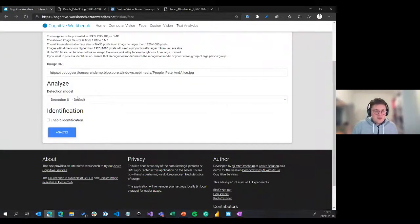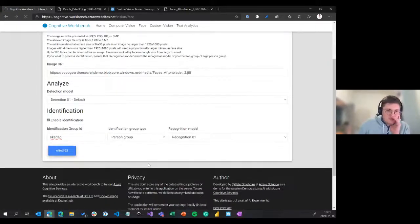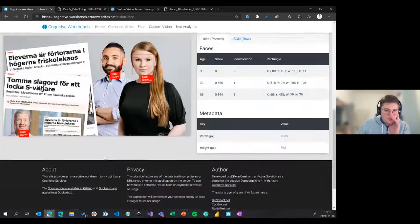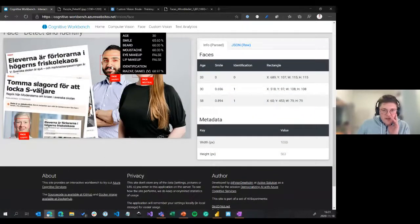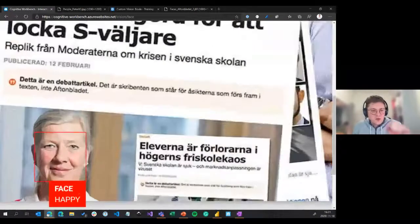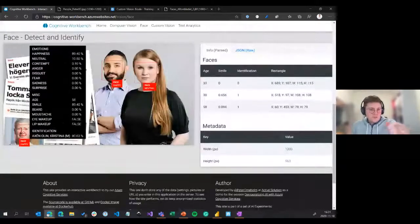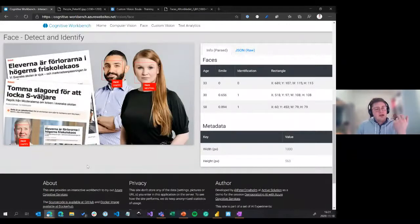So if I send this in to my model, I'll then enable identification. We can see that in this case, it has identified this person as Daniel from the Vänsterpartiet, and it has identified this woman as Kristina Axén Olin from Moderaterna. And this is trained on only one image.